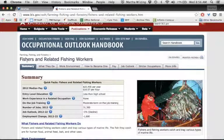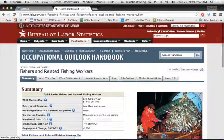You have different tabs related to fishers. Notice that they call them fishers, and how they're paid, what they do, the work environment, how to become one, the pay, the job outlook. Is this going to be a good job to go into in 6 years or 8 years or whenever I'm done with school? What might be related to that, and more information. So there's a lot of information on this page that's going to be higher quality because it comes from a government organization whose whole job is to collect statistics about careers and jobs and workers in our country.